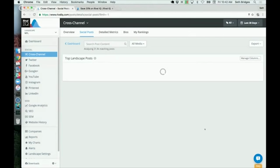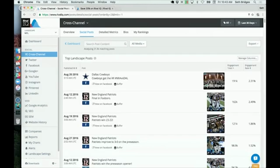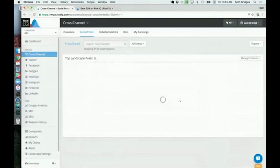And see what are the posts that are either pulling down these large engagement rate numbers or these large engagement total numbers. Let's pull down the totals and just see what teams are really getting the likes, getting the shares, getting the comments. And so this would be the combination of likes, comments, shares, etc., rolled up into one metric. Exactly, into a total metric, not weighted or anything. If we want to answer, for example, you want to know about amplification, we want to know about shares, we want to know about retweets, things like that.